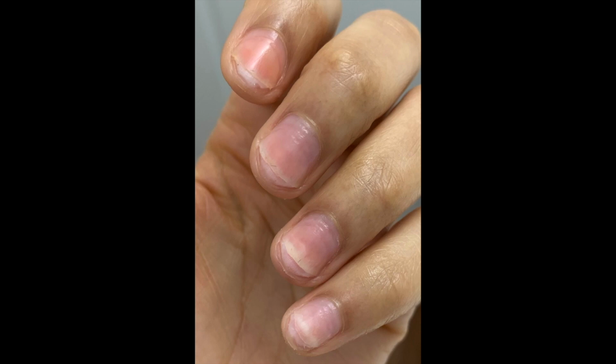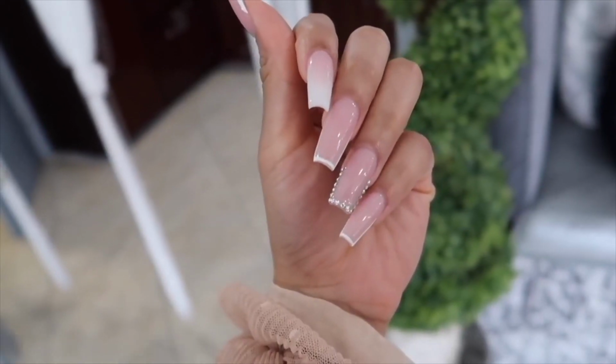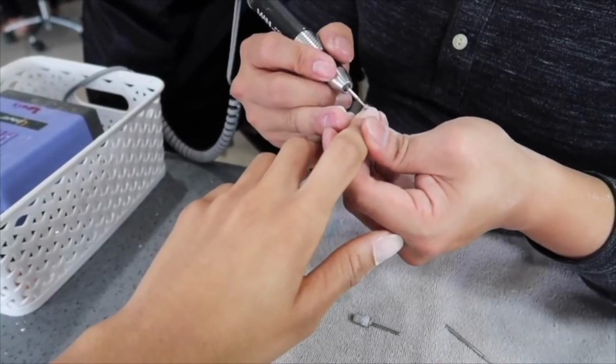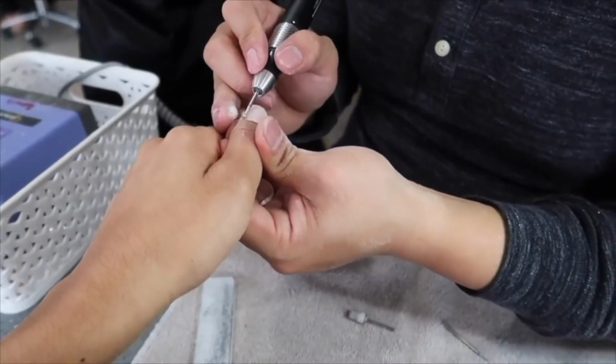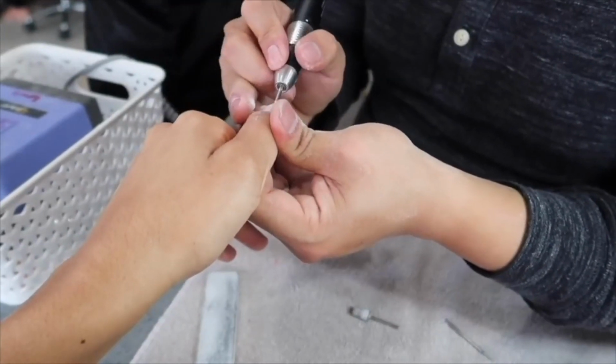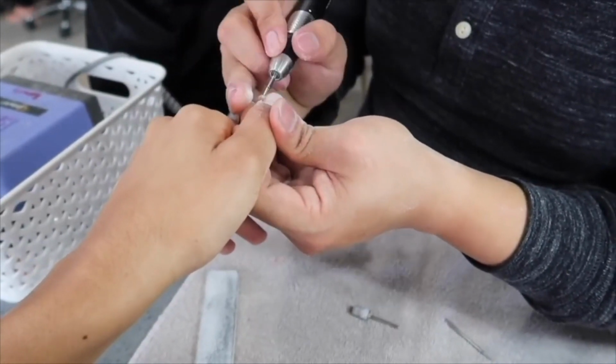So I feel like the decline started a few months ago when I went to a nail salon in LA. I had some acrylics done and I did notice that they did a lot of cuticle prep using an e-file, and ultimately that left me with a dent on my nail. And I do want to make it clear, this isn't what ruined my nails, but it is just something that kind of bugged me, having a dent in my nail plate.